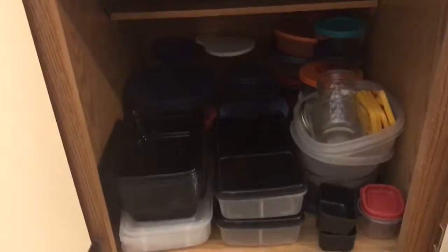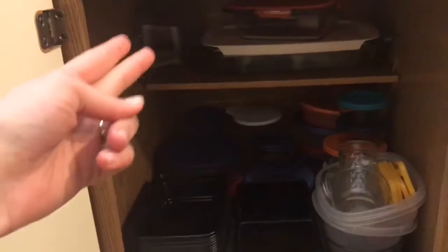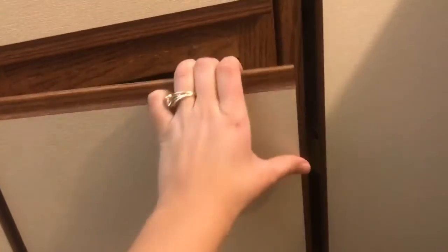Down here, I keep my Tupperware. I like Pyrex. That's my favorite thing to use. If you can't tell, all the Pyrex back there. Lasagna pans, an 8x8, a banana bread pan. I don't know if it's a banana bread pan, but that's what I use it for. And then down in this cabinet, we've got our pans. Nothing too exciting anymore, like baking sheets, but yeah.